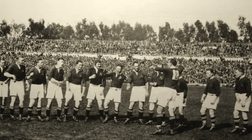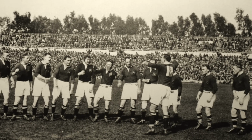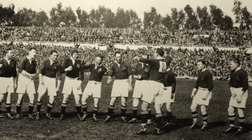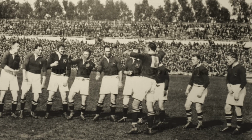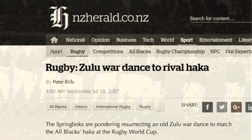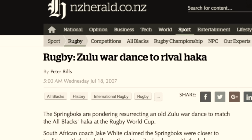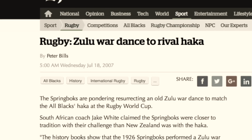But that Indlamu, our very own Springbok version of the haka, has now largely been forgotten. Indeed, a search on Google confirms the levels of uncertainty surrounding this episode in Springbok rugby. Google results point to a string of articles written in 2007, when Jake White, then the Springbok coach, considered reviving the Indlamu ahead of the World Cup of that year. And these articles all seem to indicate that the Springbok war cry had last been performed in 1926.